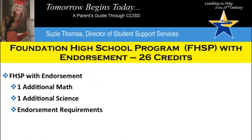So we get to the endorsement. Here's where we really want the student to focus on what their passion is, what they want to do. Looking at your next door neighbor, that may look totally different. We do not want the students to identify based upon what their friends are taking. It's important that they focus on themselves, because what they're doing now can lead to workforce ready or post-secondary opportunities that, if they had not experienced this in high school, they get out into the real world and may have to jump into it for the first time. So we want them to experience that while they're in high school. Again, I reiterate that we do have an additional math, an additional science, and the endorsement requirements for a total of 26 credits.